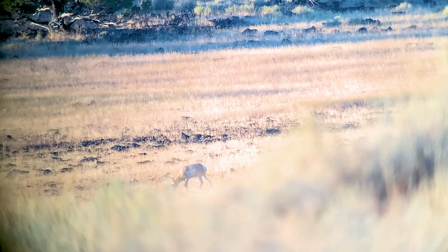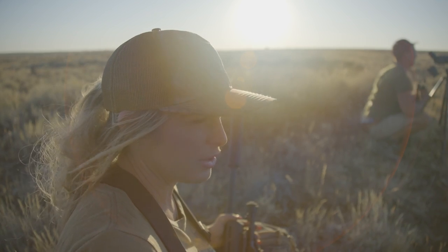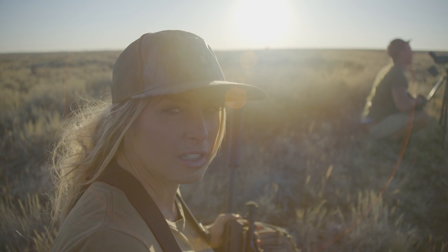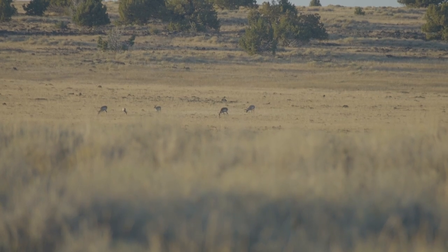Horses, and then we have lots of time, so we're just going to be patient and hang tight and see if we can get up just another 60 yards, that I can probably make a shot, but we're just not quite there.